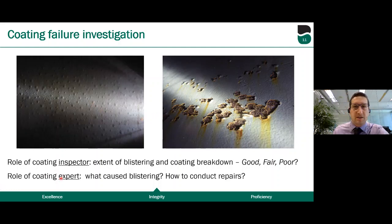But as a coating expert, I'm usually asked about the causation of the blistering, or causation of cracking. So it's much more complicated and complex as well. And once we have a damage, how to conduct repairs, because this will affect, of course, costs for the clients and for the ship owners. Is it like a simple patch-up repair, or we need to have more extensive repairs?